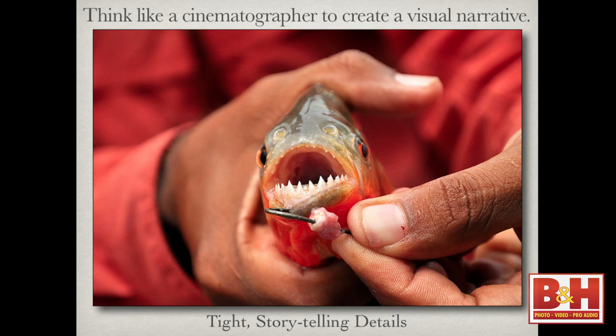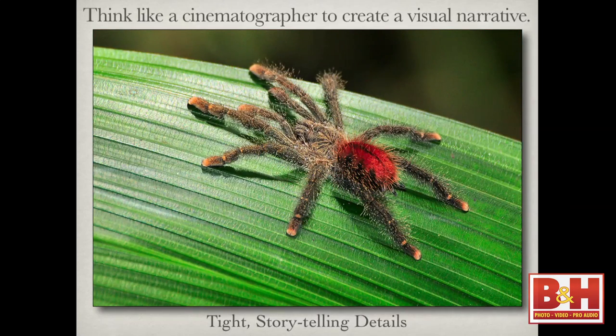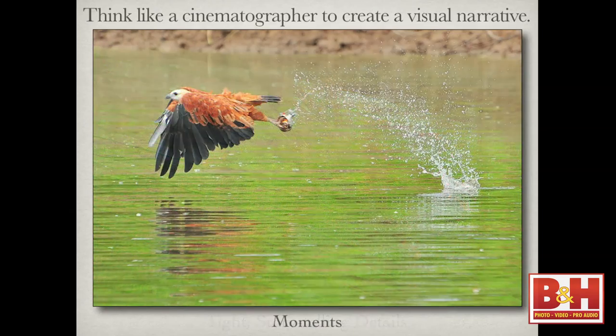A detail shot in and of itself, hanging on the wall, is not going to be of real interest. But as a pace, something that breaks up the pace of your overall views, and especially in video, it's very important to get the tight storytelling details. And moments, the moment the hawk snatches the piranha from the water. You've got to be ready for this, and you're going to miss a lot of them.